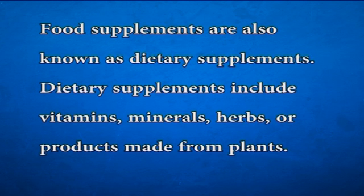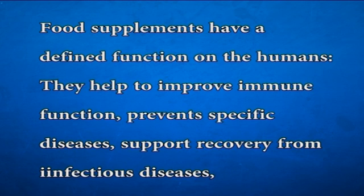Food supplements are also known as dietary supplements. Dietary supplements include vitamins, minerals, herbs or products made from plants. They can also be made from animal parts, algae, seafood, yeast, fungus, etc. They include powdered amino acids, enzymes, energy bars and liquid food supplements. Food supplements have a defined function on the humans.